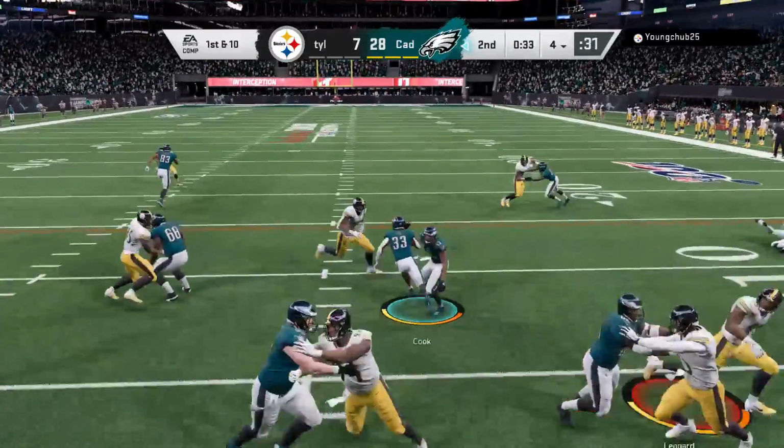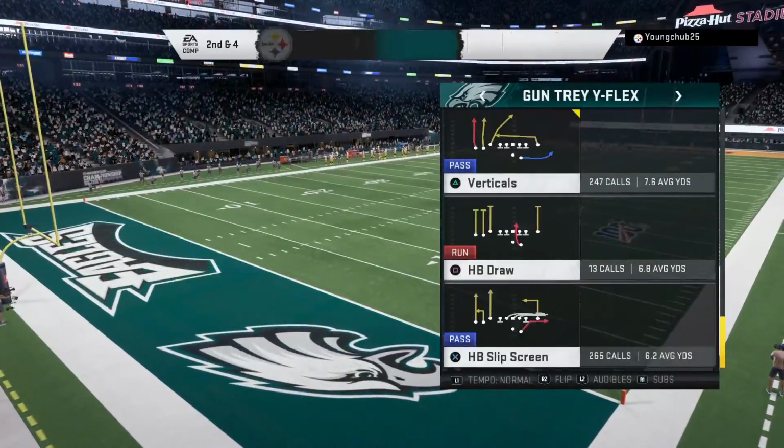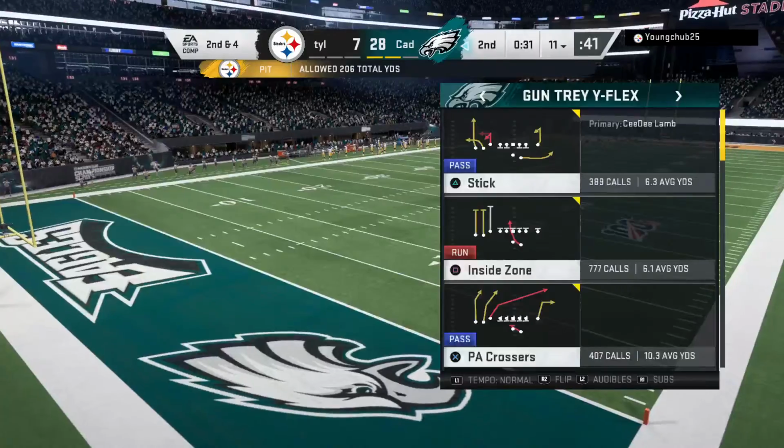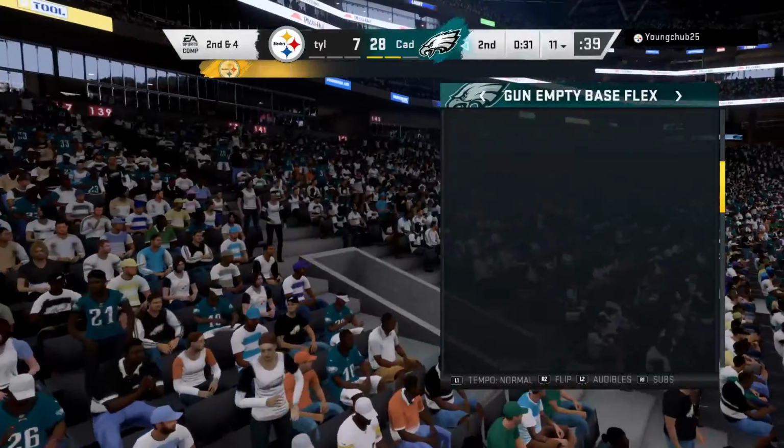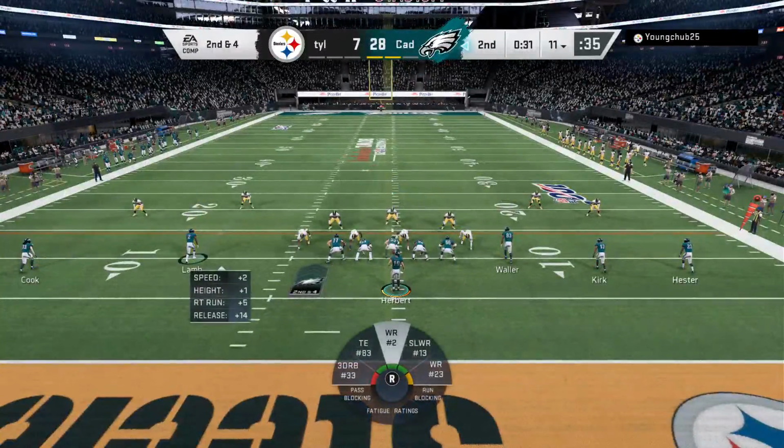They start the drive with Cook. And defensively, they're just looking to keep him contained as they're able to get him down. The Eagles going to take the first of their timeouts, as they'll stop it with a little over 30 seconds to go in the first half of play.